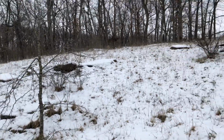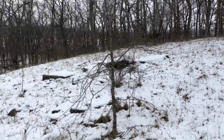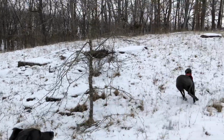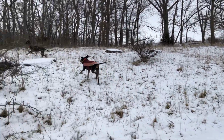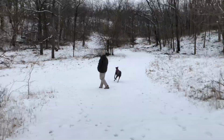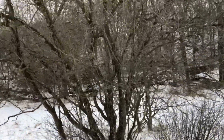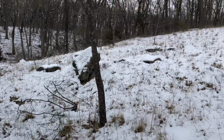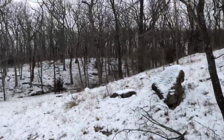Locust tree scum. This is an area that we kind of think gets a lot more sun. It's almost like our glade, but it's not quite because it's facing the wrong direction. But we might be able to get a couple prickly pears to grow here. I think this is an Osage orange. Scum too. Don't know what the heck this guy is. He's cool. I like him. He's staying.